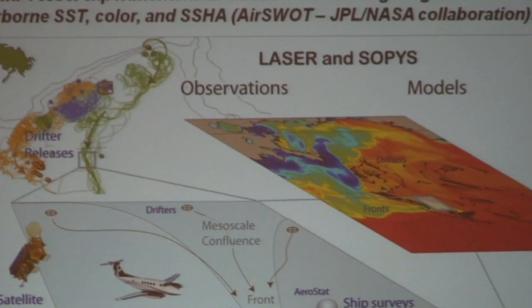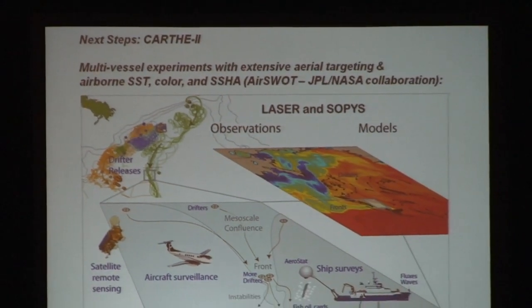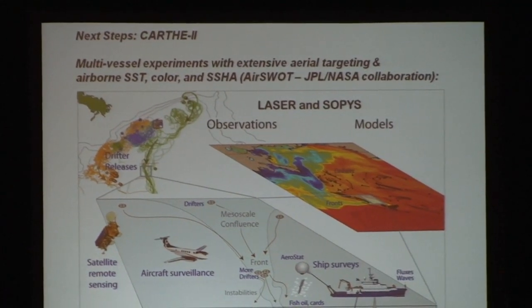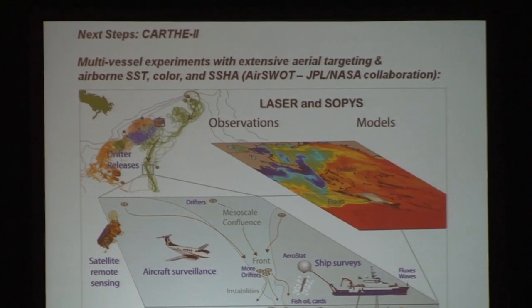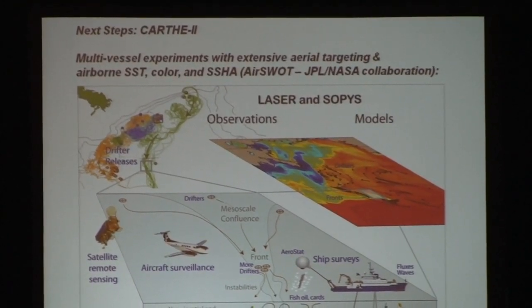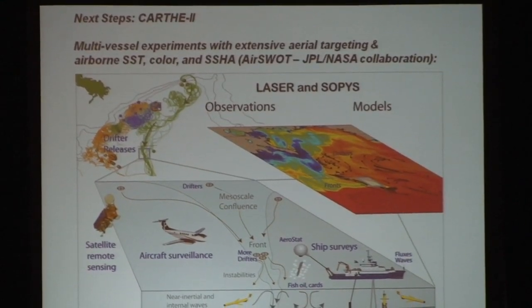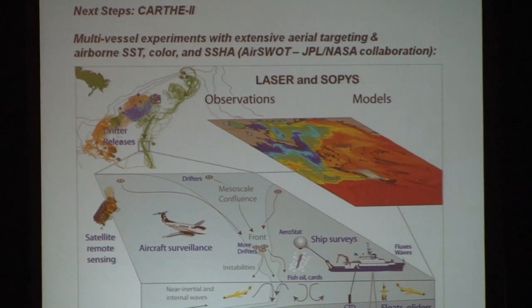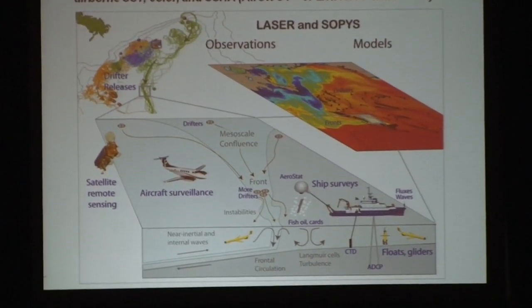This time we want to combine aerial observations. The last time we did not have any aerial observations. The ship was sampling the ocean in a fairly random fashion. But now that we know that there are some arteries in the ocean that carry much more oil than other places, we want to have an idea of that through aerial observations first, guide the ship, and then release some drifters and sample around these features also at depth.